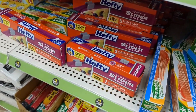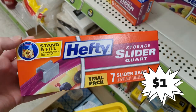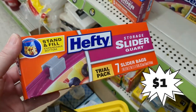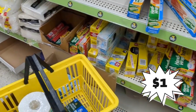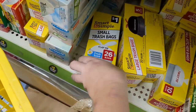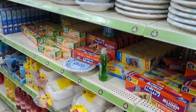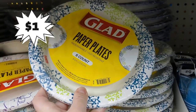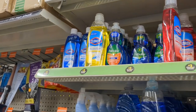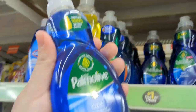I also need to refill on Ziploc bags, but I don't use them very often, so I found these Hefty sliders for, I mean, there's only 7 bags, but again, it's a dollar, and that should last me a little bit because I don't use them too often. I also like that they have these trash bags. Those might be good for my toilet. They have all sorts of stuff in this dollar deal section. Ooh, paper plates. Oh, I kind of like these small ones. Let's do those. I do need some more dish soap, and they have Palmolive. A dollar. Need.